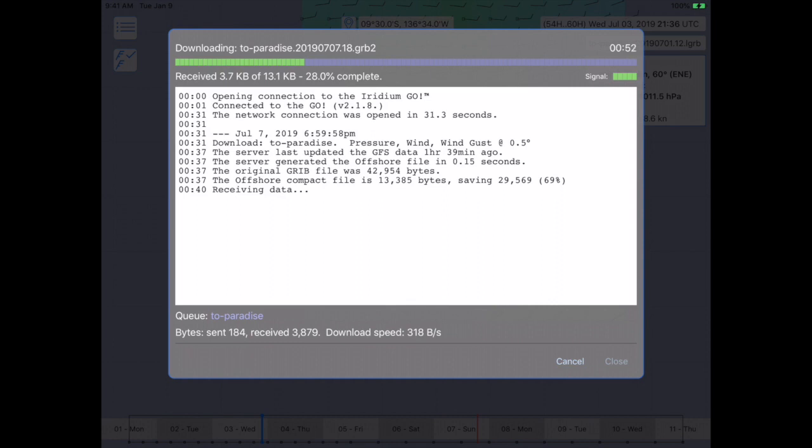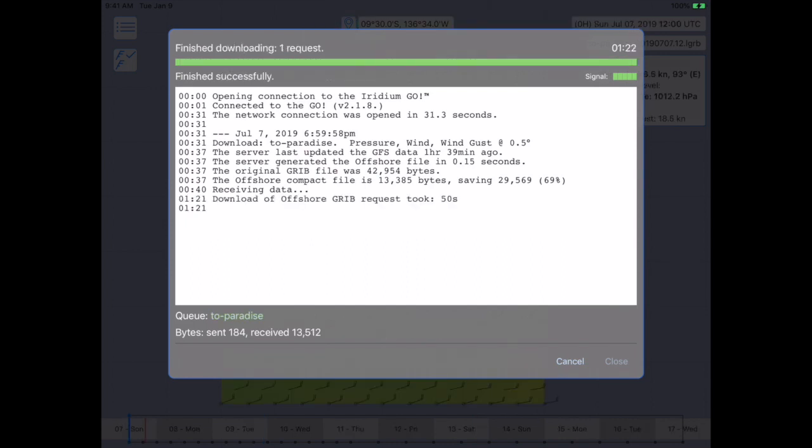It's roughly 300 bytes per second, which is pretty slow by modern standards for internet. But for offshore data download, you can get a lot of data into 300 bytes per second with the proper system. So the signal looks good here still. And there it is. This file, which was a small file for a demonstration, only 13 kilobytes, took overall a minute and a half to download.